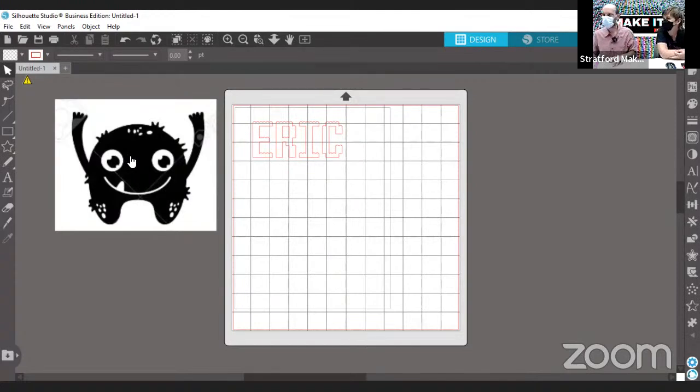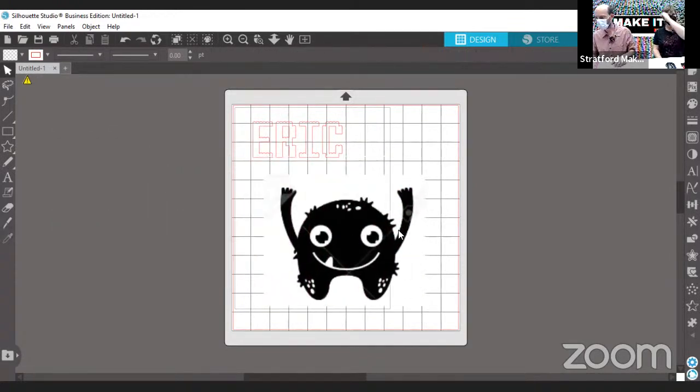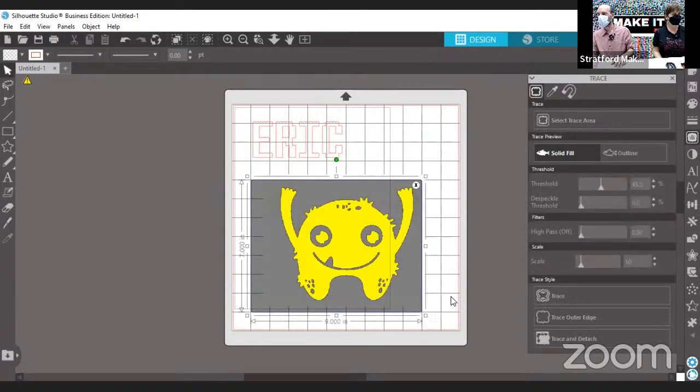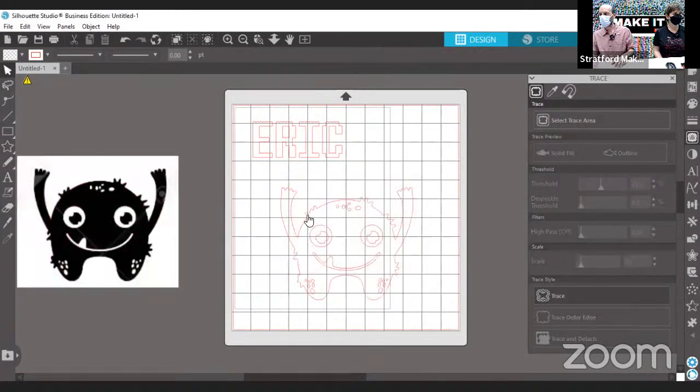Another really cool thing that Silhouette will do, so we were talking about bringing in your drawings. The drawings that Liz did, she did with a heavy marker. So you just want something that's black and white, contrasty, like this guy here. I found him on the net. I'm going to say, select trace area. Everything that's yellow is going to get traced. Hit trace. Bam, I got a cut line.